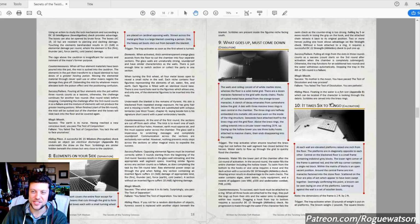Okay, I'm going to read you the description of this one, because this one just absolutely went over my head. At each wall are elevated platforms raised 1 inch from the floor. The platforms are diagonally opposite to each other. Central on the blackened floor is a small frame containing indistinct gray blocks. The lower right corner of the frame is painted red, and the left top corner contains a single red block. Within the matrix of blocks is an open vacant position. Around the central frame are iron manacles fastened from the stone floor.